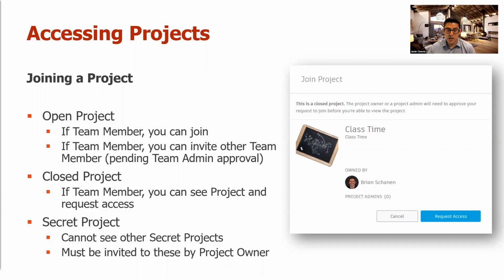And of course, with a secret project, you're not going to be able to see it. You simply will need to be invited to see it. So you'll need to be invited by the owner. That's what you have to do to access that. So in a moment, we'll take a look and see how this is all done.